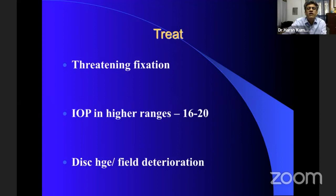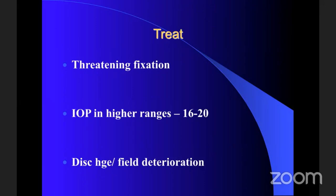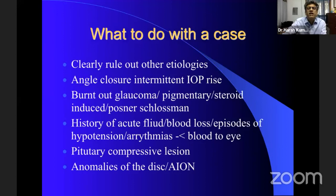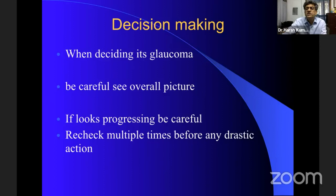So you treat if it is threatening fixation, if the IOP is in higher ranges, or there are disc or field changes. There are soft criteria like wide diurnal variation, new optic disc hemorrhage, a localized notch, younger age, systemic hypotension, etc. So you have to be extremely careful. Be careful, because treating these patients means starting a PG analog, which is expensive.